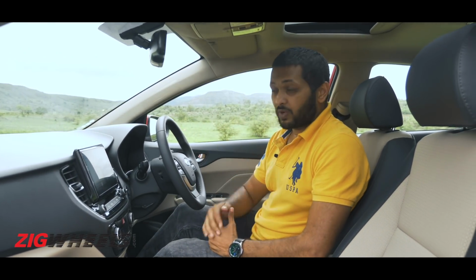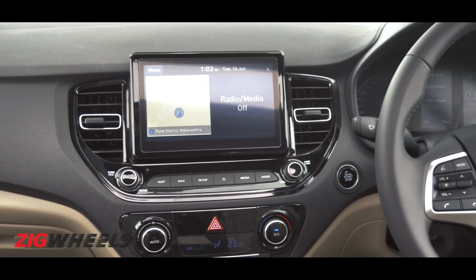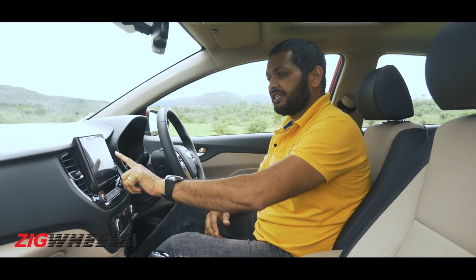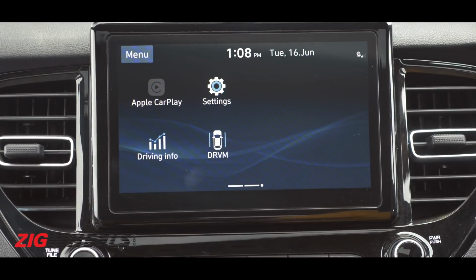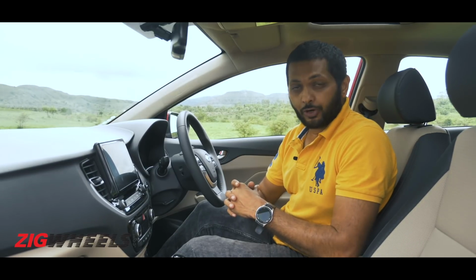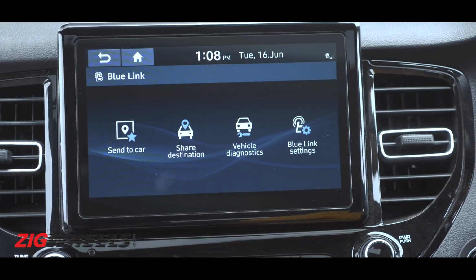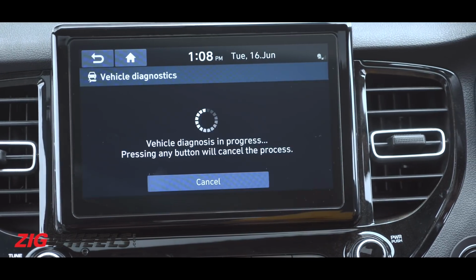Let's start with the biggest one, which is the new infotainment system. It's a larger display, an 8-inch display, and the touch sensitivity and the graphics are just top-notch and the best in the business. This system also comes with Android Auto and Apple CarPlay. Apart from that, you also get Bluelink connected car tech, which is a first in its segment.